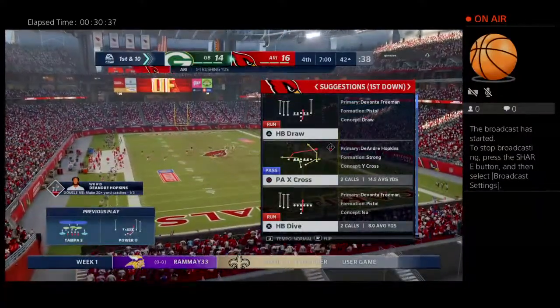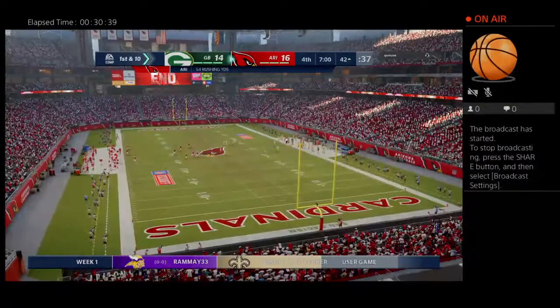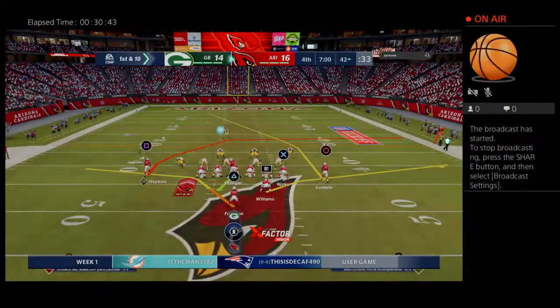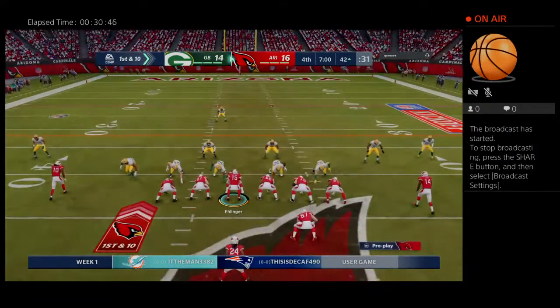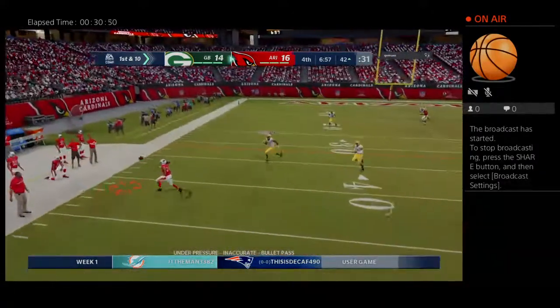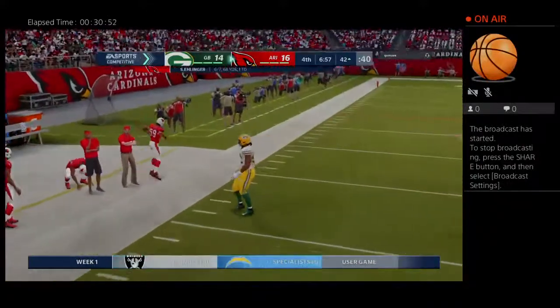Welcome back to the desert. We're in Glendale. It's been a good one so far. Just a 2-point game here as we get set for quarter number 4. Well, some good games around the league here early in week 1, and this one's shaping up to be as good as any of them as we come up on a 1st and 10.